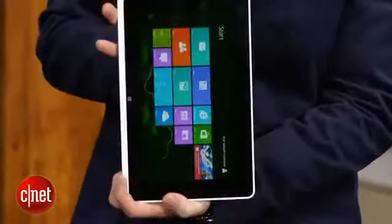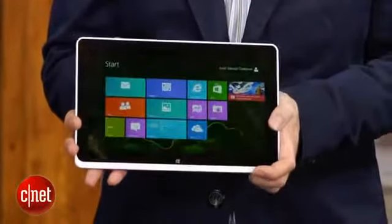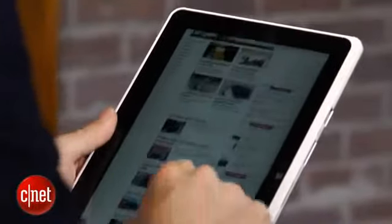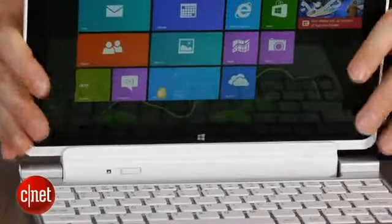Just like any other tablet, it's got an accelerometer in it, so you can rotate it and screen orientation changes. It's fairly thin, fairly light. It's got that edge-to-edge glass over the top, so by itself it just looks and feels like a regular tablet. Then you can snap it into the base here, and you have something that's much closer to a traditional laptop.